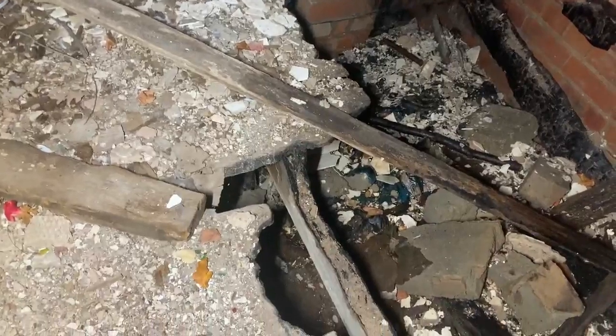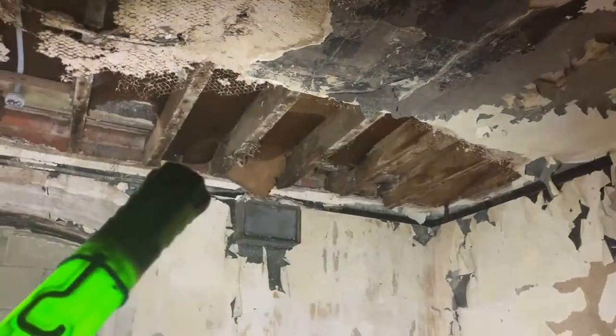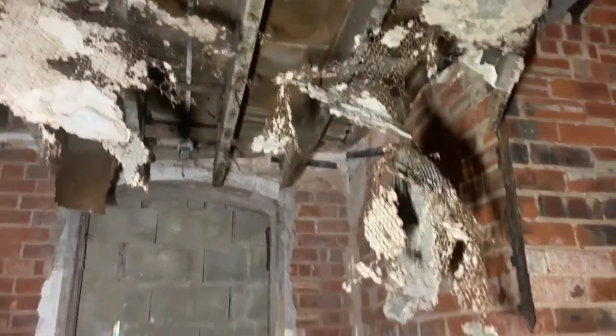I don't know how safe this structure is, and as you can see with the floor there, we are going to be careful. You can see they've had quite a few fires in here. Even if we can find some stairs, I don't think I want to risk going upstairs, because you can see the edge in there. It looks like it's going. There's probably asbestos in here as well, so I'm going to be careful with breathing.